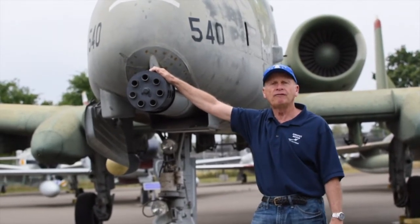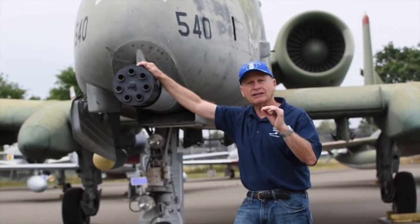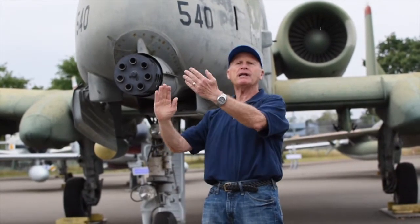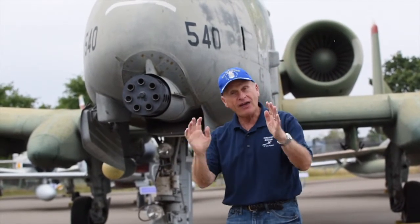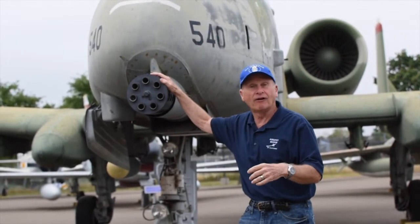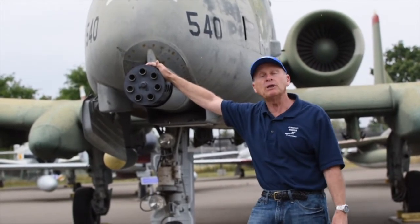It also has a very unique mission. It's designed to fly low and slow. So if you ever read in a book or see a TV show or a movie or a video game, and you see an A-10 depicted at 37,000 feet in air-to-air combat, that is not real. Because if this airplane was ever at 37,000 feet in air-to-air combat, it would probably lose because it is not designed or intended to perform that kind of mission.